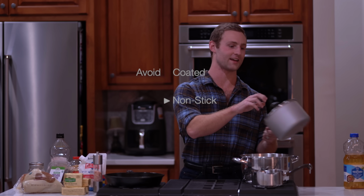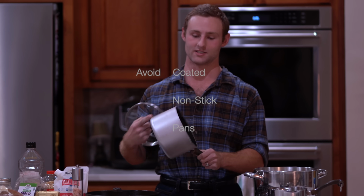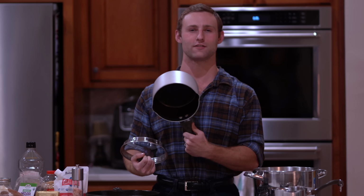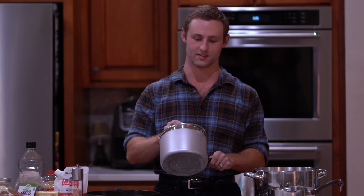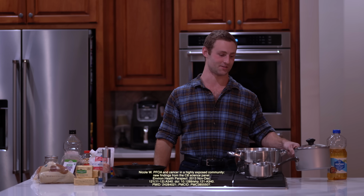Now, when it comes to what to cook in, you want to avoid anything that's got a non-stick coating. Now, what happens is when these non-stick pans get scraped up, they leave little flakes of that non-stick coating in your food. And there have been studies that show that the flakes from that non-stick coating lead to cancer. You don't want cancer. Nobody wants cancer.